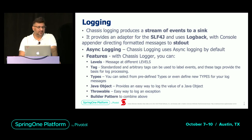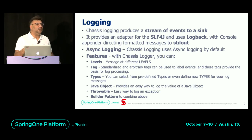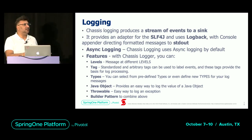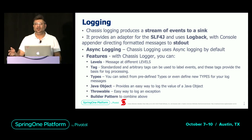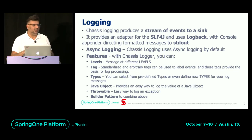We have custom types and standard types we've defined. For example, we have a type of audit in addition to the log levels, and I'll talk about those levels. Audit type is there. For example, we throw the request and response objects in the logs, but when we are doing that, we put a type of audit. So again, when you're looking at the viewer, if you just want to look at type audit logs, it'll just show you those. This is my request and response payload.